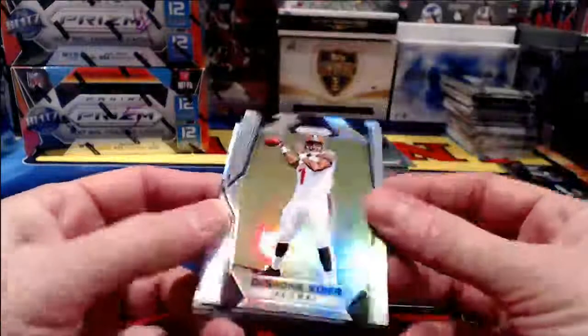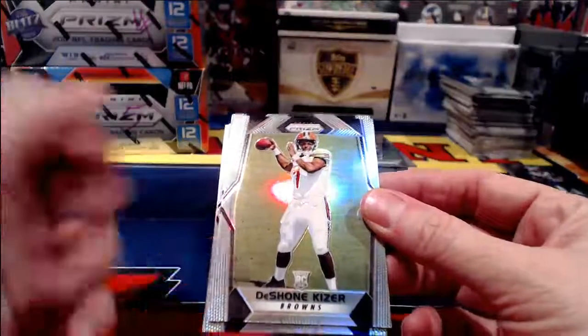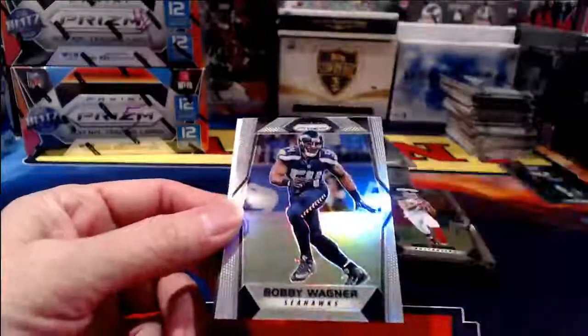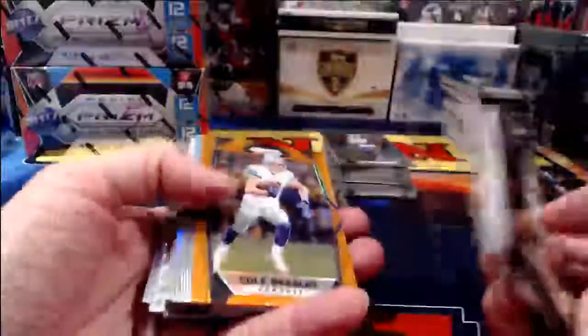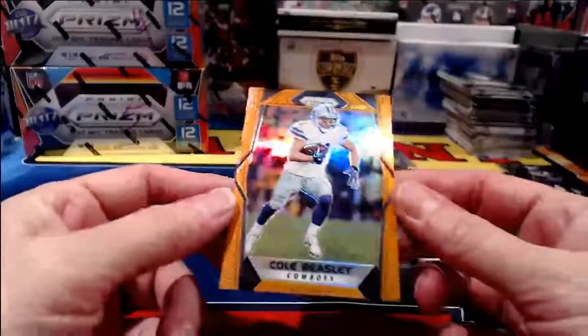Brandin Cooks for the Patriots to 199. Marlon Humphrey, Deshaun Kaiser. Did that look like it had a little divot in it? I guess not. Yeah, maybe a little tiny one. Maybe a little tiny, almost pinpoint size impression on that Deshaun Kaiser. Jason Witten, Bobby Wagner. Every once in a while you find these with a little indentation or impression, I don't know exactly what to call it, but something like that on them.